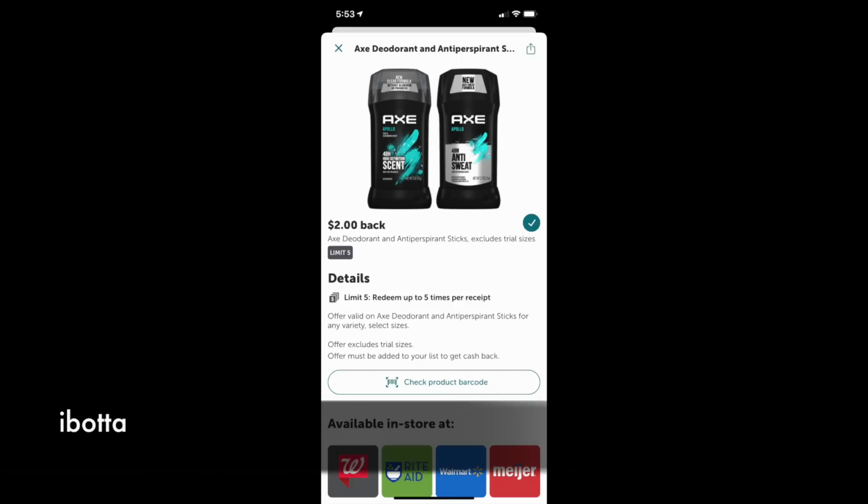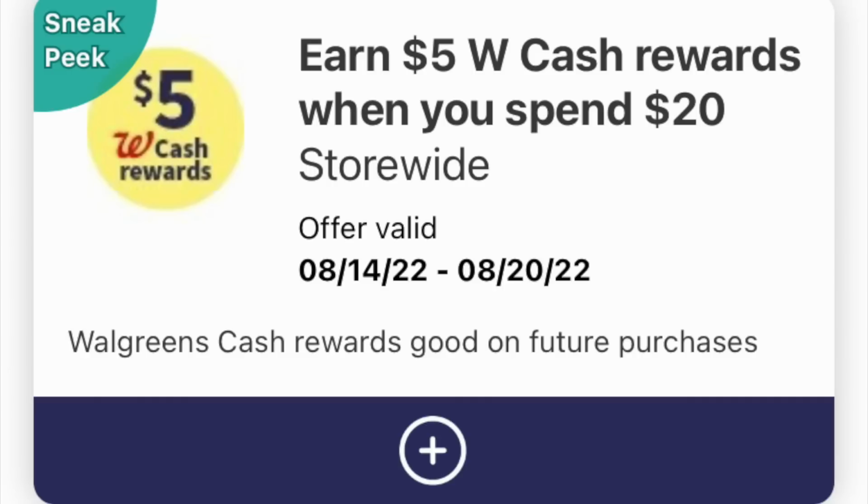But hang on to your hat, guys. If you go over to IBOTTA, for those bricks of deodorant, we're getting $2 back for each. So double, triple check that in your Walgreens, load this one at the very least so you have it. So we unfortunately don't have any digital coupons, but we have this guy. So I think you can see what I'm trying to line up here. I'm trying to get the most out of our money.